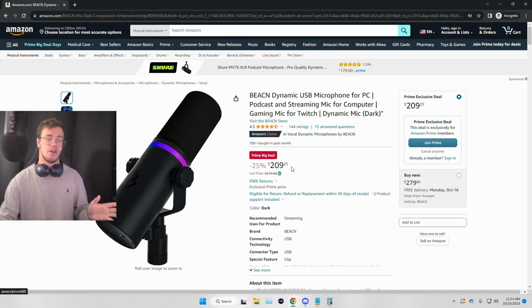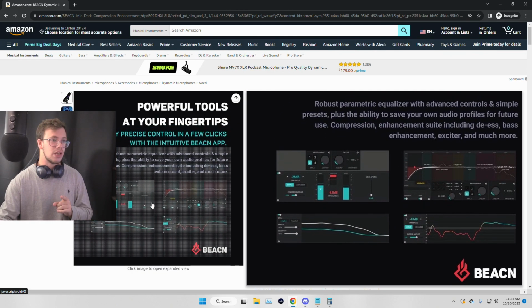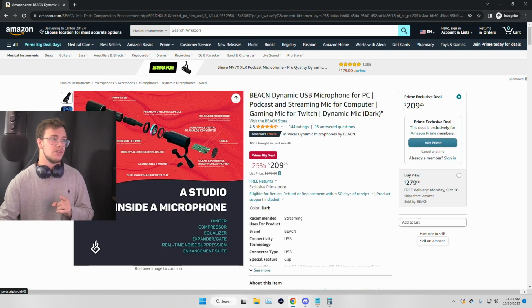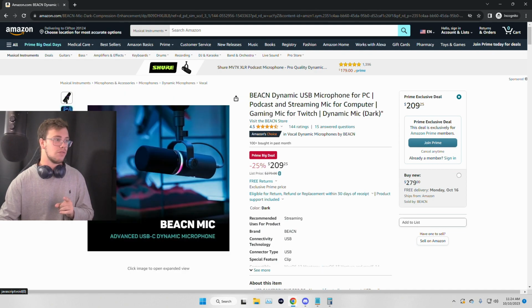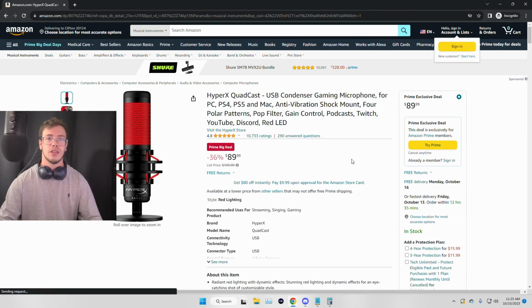So if you are looking for a higher end mic, this also comes with the software, if I'm not mistaken, and you'll be able to actually do some crazy stuff with it. And of course it has EQ and all that other jazz. So it's a very high-end mic if you are looking for something for gaming and streaming.